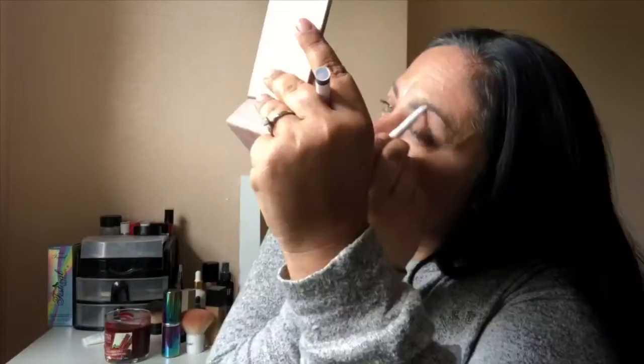I'm raving and going crazy and telling everybody I know, including the postman, about this brow pencil from e.l.f. I mean, it's so amazing. Mine's in the color dark brown. It's just your basic eyebrow pencil. You wouldn't think anything of it, but it makes putting on your brows super easy. Yeah, my life is crazy. I'm always on the go.